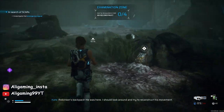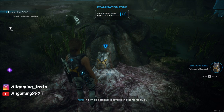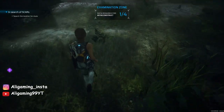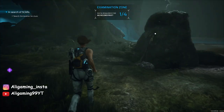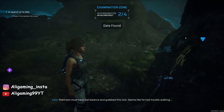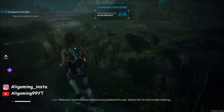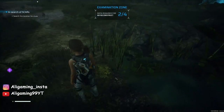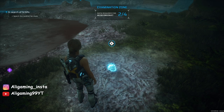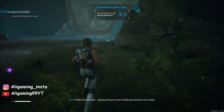Robinson's backpack. He was here. I should look around and try to reconstruct. The whole backpack is covered in organic residue. Robinson must have lost balance and grabbed this rock. Seemed like he had trouble walking. Robinson's boot. Apparently he was heading towards the water.